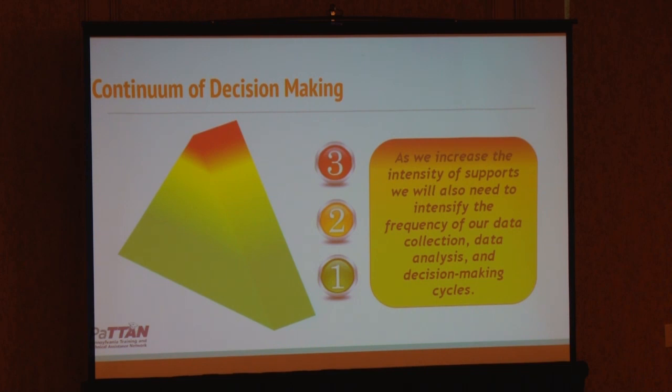So again, the goal of today is to provide you with the framework and a template to really utilize during your Tier 3 team meetings to come up with these solutions and these actions for your team to implement.